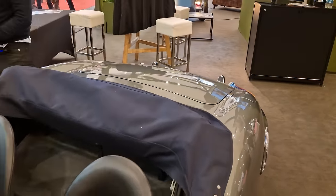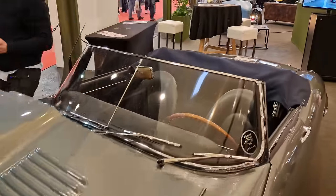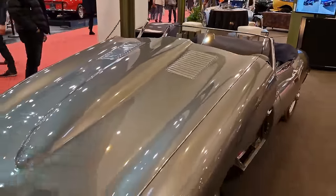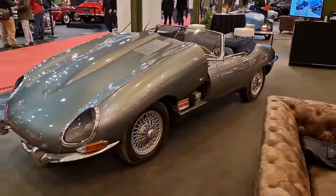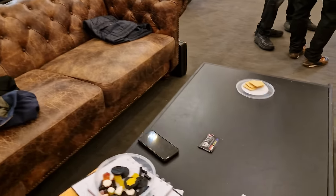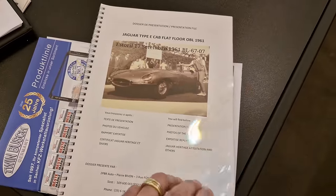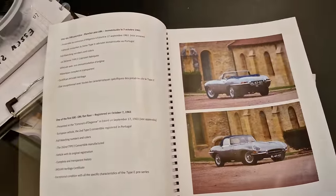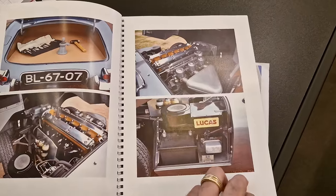We should inquire about price. What price is it? We have to ask. Should we ask? Yeah, we have to ask. Very nice E-Type. I'm really impressed with this one. So we have the information here on it. There it is in Estoril. Look at that. Oh, look, there it is registered. Some pictures of the finished car.